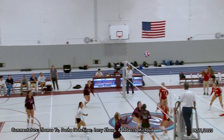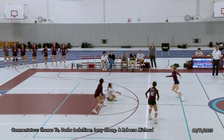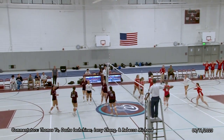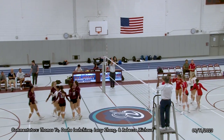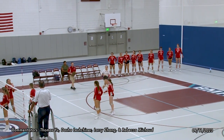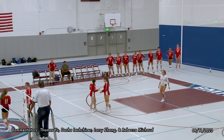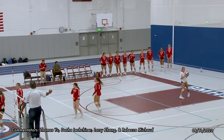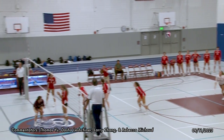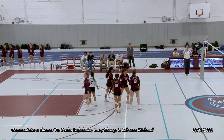Covered by Bella. Unexpected tip from Bella. And a good strong hit, but Gabby with the dig. Belmont returns with a strong hit, but it was just out. Point for Melrose. Deep serve out of court. Point for Belmont.